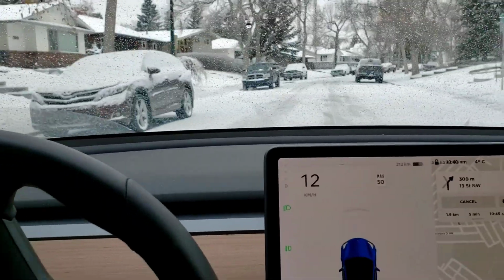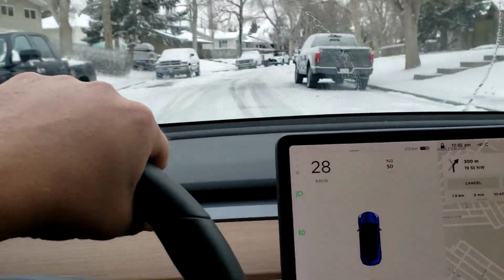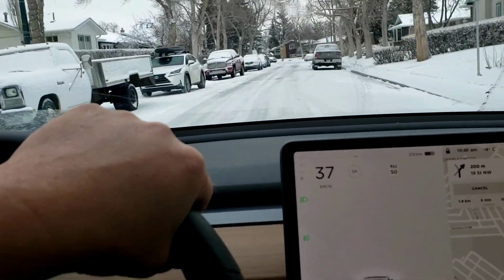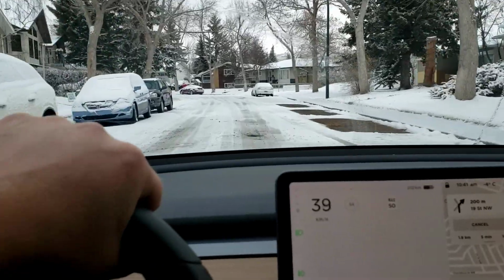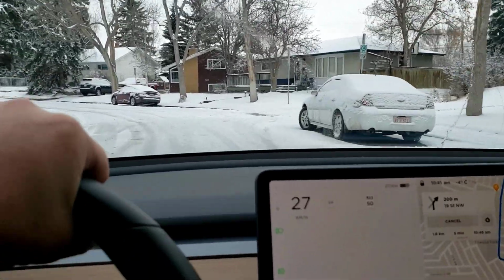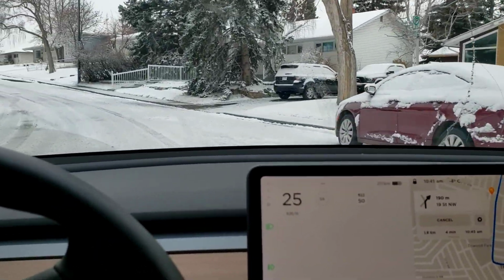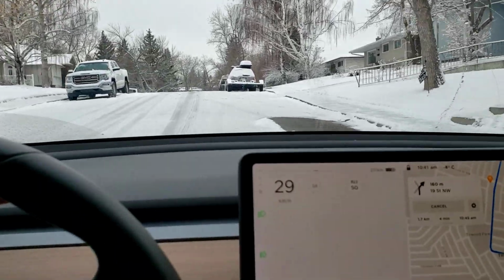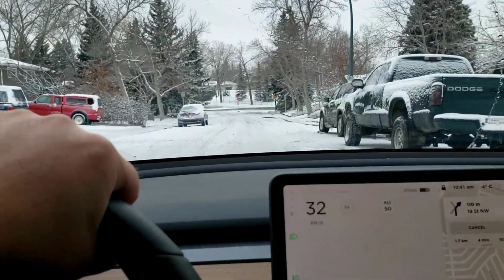I just walked this and I can tell you it's slippery. Quite slippery. I'm going to give it a lot of gas here. Well, a lot of juice. And it's going up here just fine. Again, two-wheel drive, SR Plus, Model 3, 2019, for those who care about the year. I suppose there are some differences between them. We'll give it gas going up the hill here, and you'll see, it just goes up, no problem.